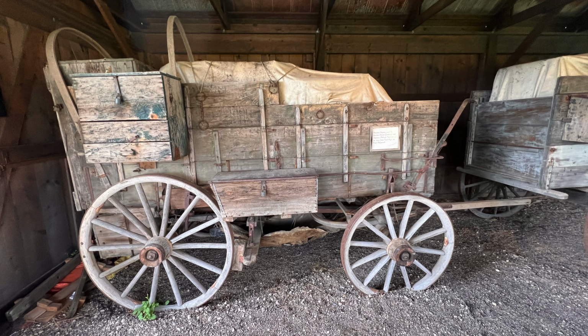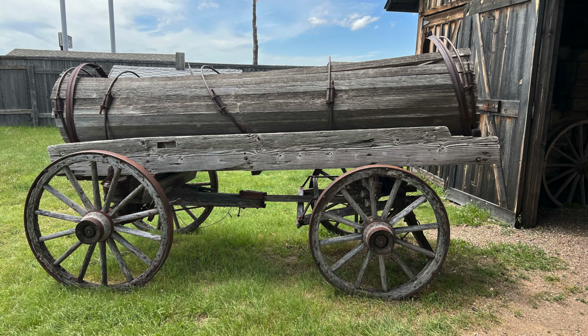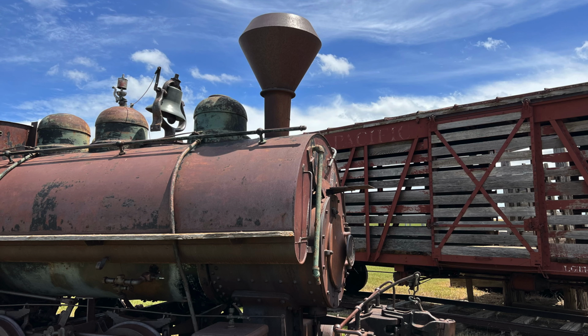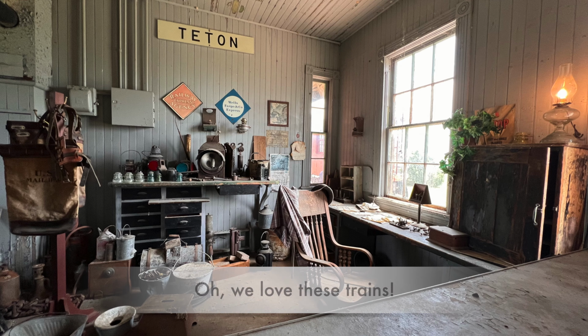Outside, they also have lots more wagons, a lot of which were used in the movie Dances with Wolves as props. And they have these train carts with coal in them going into this coal mine. It's pretty cool. During our exploration of 1880 Town, Amy and I also got to visit inside of a realistic looking train station. And we couldn't actually buy tickets, but we hopped on the train, of course.